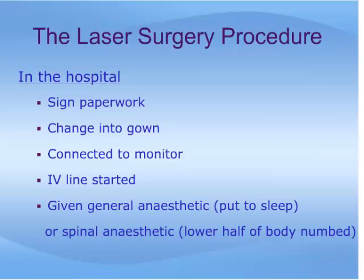You will be asked to undress and change into a gown, and you will likely be connected to a device to monitor your heart rate, blood pressure, and pulse. You will have an intravenous or IV line started and will be given anesthetic, medication that blocks the sensation of pain. If you are given a general anesthetic, you will be asleep for the surgery. If you are given a spinal anesthetic, you will remain awake, but the lower half of your body will be numbed.